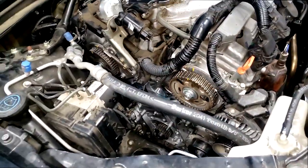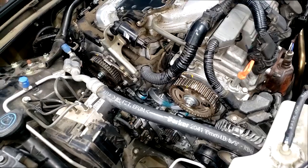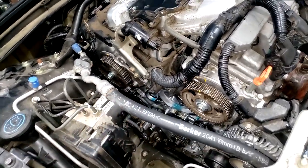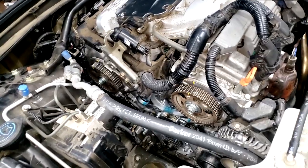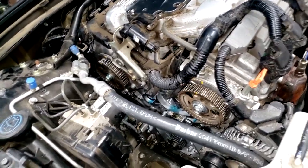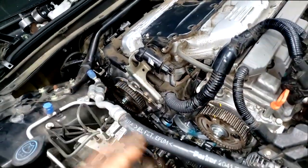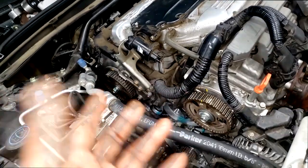Okay, see, they're pretty much all the same, guys. It's just a matter of what you have to remove in order to gain access to it. So don't be fearful if you've never done one. The thinking and the theory is all the same. You see how you got the marks, got the timing. You just take your necessary precautions that you would typically do on any car and go for it.